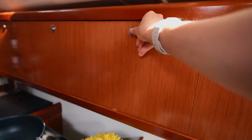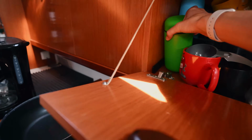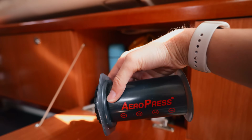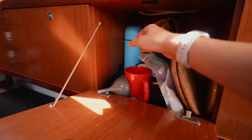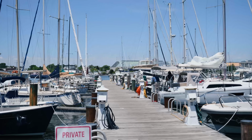They were great. Here is probably where I want to do the most changes. So those things, the hydro flasks, I'm gonna keep, but I'm not gonna keep them here. This is my AeroPress. It's a great way to make coffee on the boat. I like it. I'm gonna keep that. The hydro flask. Oh my God, Ryan, I never realized that we have this collection of hydro flasks. This I don't use anymore. I'm gonna throw it away.